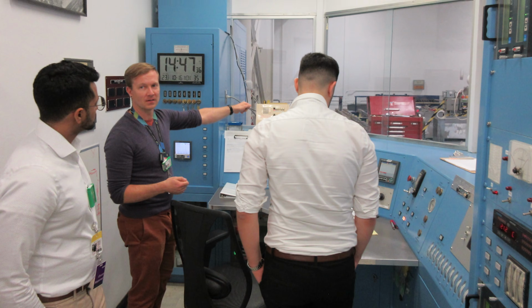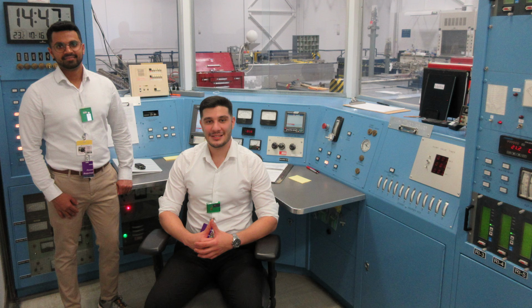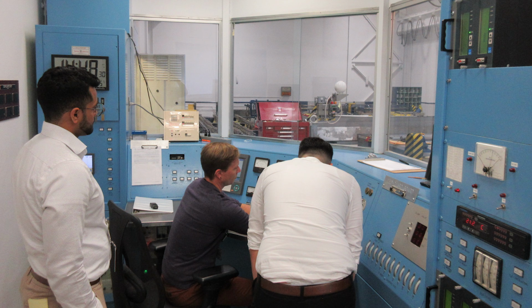Here's the last picture of us going inside the control room. These pictures are a rare treat and a memorable experience. It felt incredible to just stand here and acknowledge the importance of a facility like this.